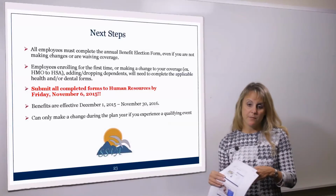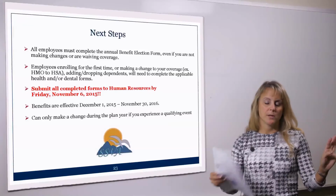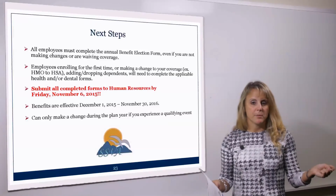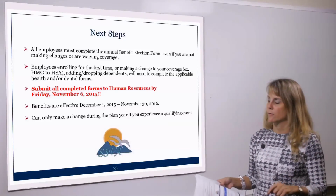So if you're keeping everything as is or waiving coverage, just the benefit election form. Otherwise, if you're making some changes, you also need that carrier enrollment form to go along with the benefit election form. Okay? Again, the plan year runs December 1st through November 30th of next year. And unless you have a qualifying change in status, those enrollments are for that full plan year.